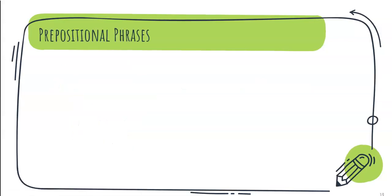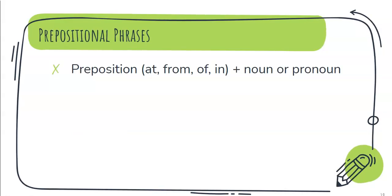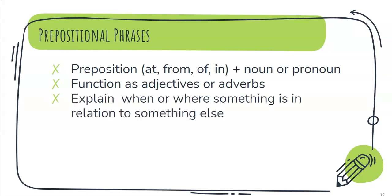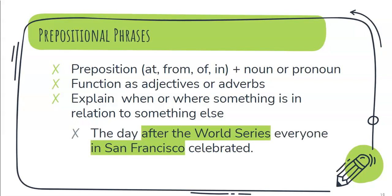A prepositional phrase starts with a preposition such as at, from, of, or in, and usually ends with a noun or pronoun, like at school, from home, or in bed. They usually function as adjectives or adverbs. Prepositions explain when or where something is in relation to something else. For example, the day after the World Series, everyone in San Francisco celebrated. After the World Series tells us when the celebrating happened, and in San Francisco tells us where. Those are prepositional phrases.